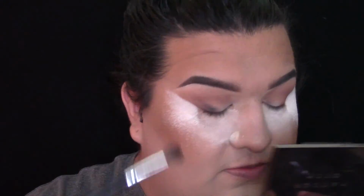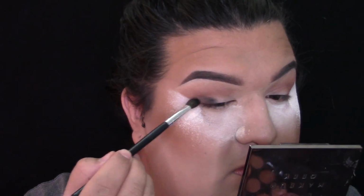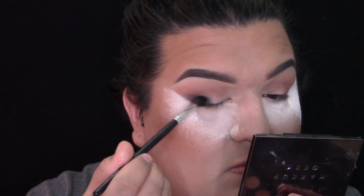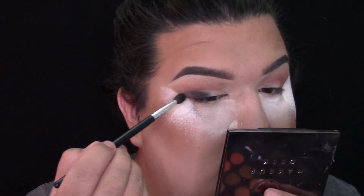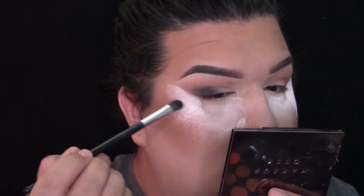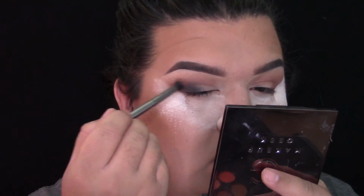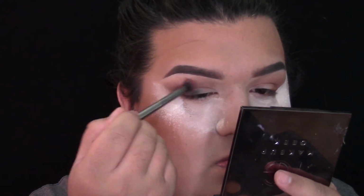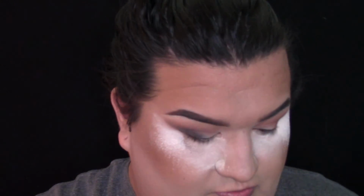So I'm just going to be using this brush by Coastal Scents. This is the BRC N06 brush. I don't know if they still have it. I've had it for a while, but I'm just going to be applying this black to my outer corner, just slowly building up the color and blending it into my crease. Then I'm going to be grabbing that same G24 brush and just blend the edges out.